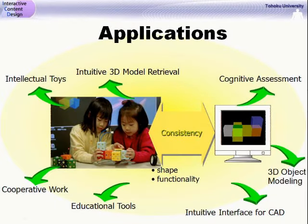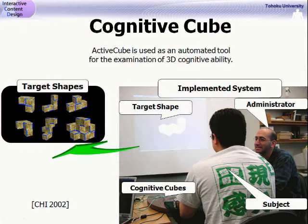As you can see, the Active Cube has always maintained consistency in terms of the shape and the functionality. By using this feature, we developed several kinds of applications. One of them, which we showed at the last moment of the video, was the Cognitive Cube. This is a tool to measure human spatial ability. The target shape was displayed in front of the subject, and the subject is asked to construct the same object by using the Active Cube.